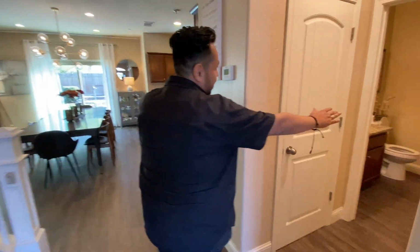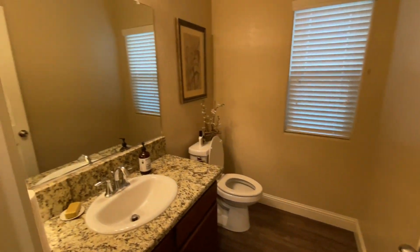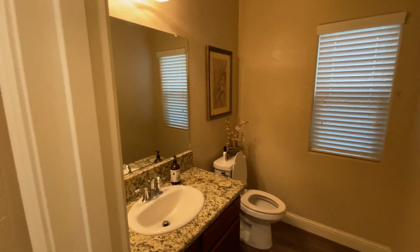So, to your right, if you gotta use the commode, there it is. Somebody did not close the lid. Come on. Then you walk into our great room here.